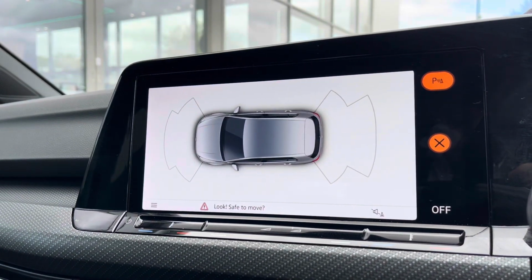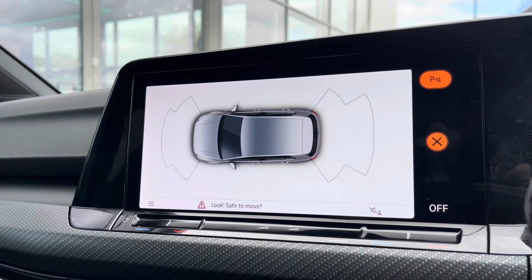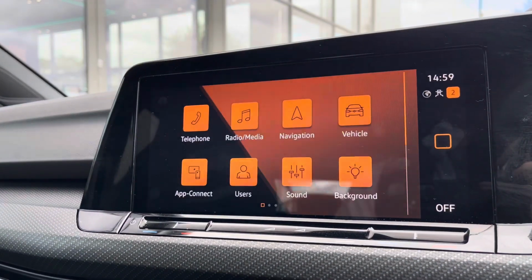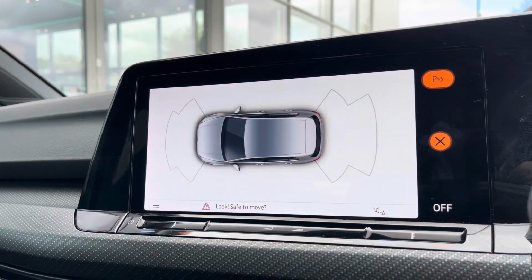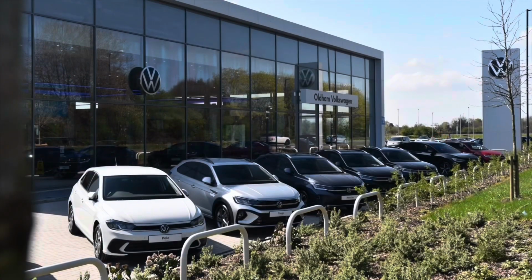As we go to our park pilot, we have our front and back parking sensors to fill ourselves with confidence and safety in every manoeuvre, ensuring that we minimise the risk of damaging the car in any way. This is great for places like shopping centres, where traditionally it can be a little bit tight. We can access this by pressing the button or simply popping the car into reverse, where these sensors will automatically display.